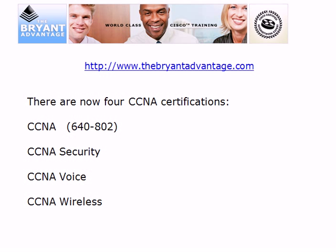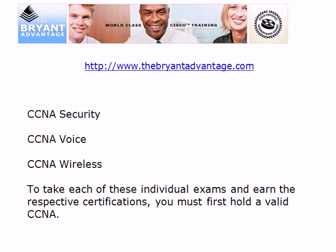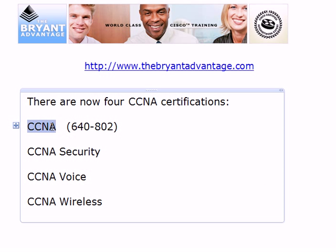We now have the CCNA Security, Voice, and Wireless certifications as well. Cisco is referring to these as concentrations. Now, the Security, Voice, and Wireless concentrations all have one thing in common. To take each of these individual exams and earn the respective certifications, you must first hold a valid CCNA. You're not even going to be able to register for the exam without a valid CCNA number. So again, you've got to earn the main CCNA first, and then you can turn your attention to the security, the voice, and the wireless concentrations.